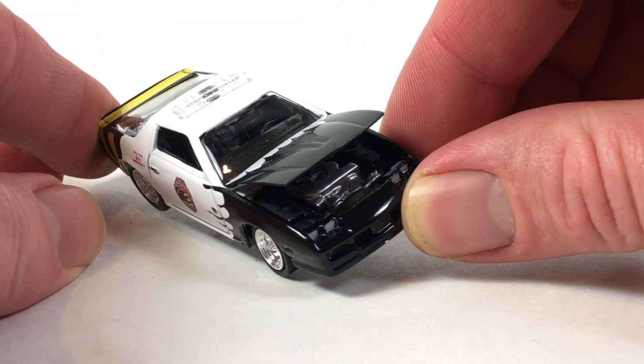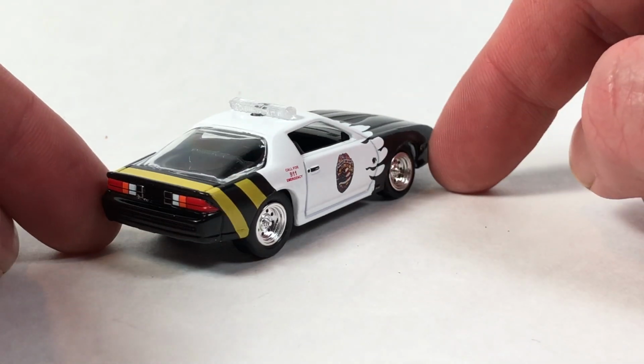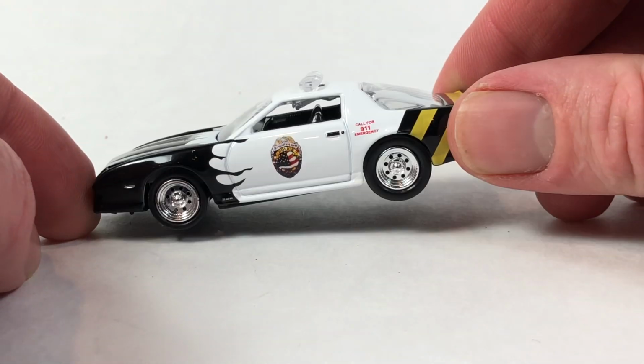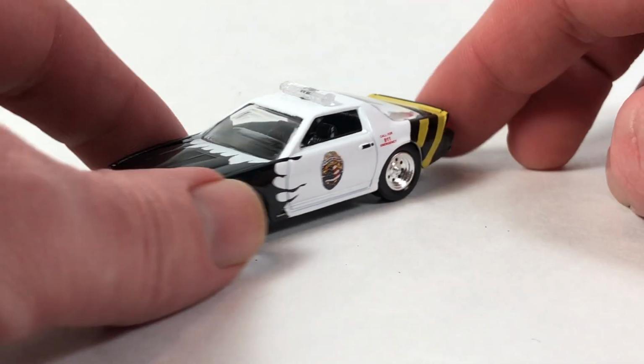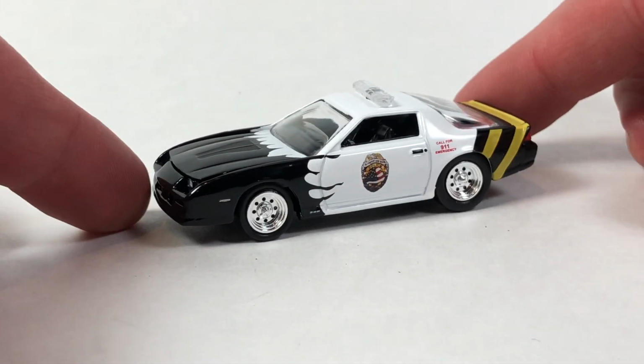Revealing the motor inside there. That's pretty awesome. So that is definitely cool. As far as plastic wheels and tires go, these are pretty cool looking ones. So that is pretty awesome. Let's see here. Next, I've got some more of those short card ones. Let's save them for just a second here.